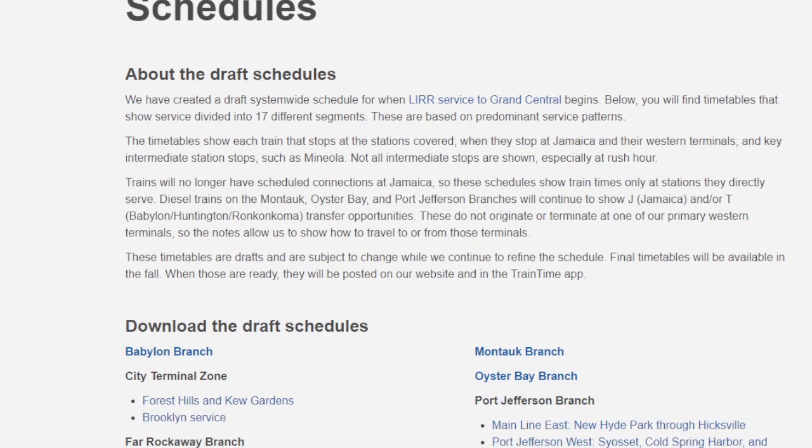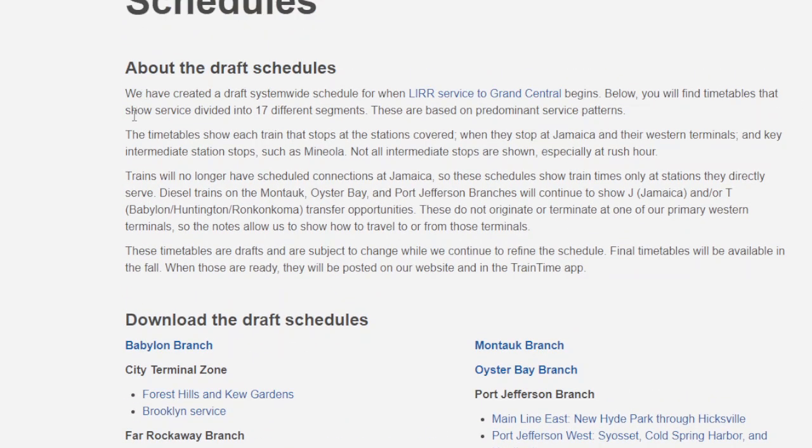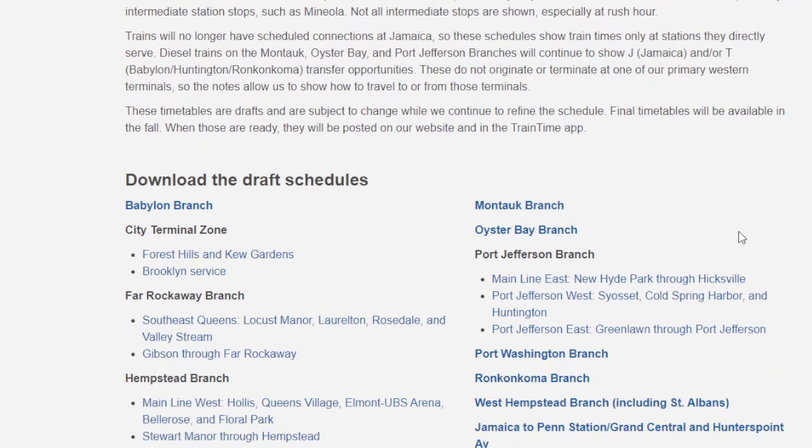My friends gave me some ideas of what this is going to be like. But it basically says here the timetable shows each train that stops at stations covered when they stop at Jamaica and their western capitals and key intermediate stops such as Mineola. Not all intermediate stops are shown, especially at rush hour. So these are draft schedules, all right? There won't be scheduled connections at Jamaica anymore.